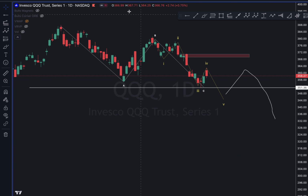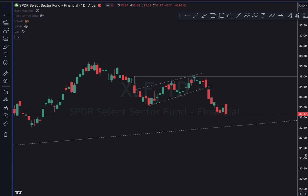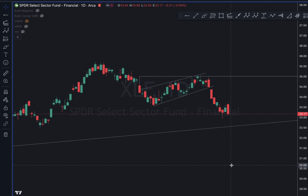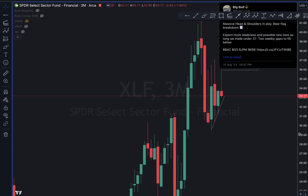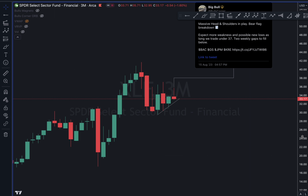XLF, everyone is looking at XLF names. As I told you guys already, they are looking weak. They are looking very weak. And looking at the daily time frame, bear flag breakdown, heading back to the June lows. And then looking at the 3-month time frame, shooting star, guys, shooting star on the 3-month time frame. Definitely not a good look for the banks.